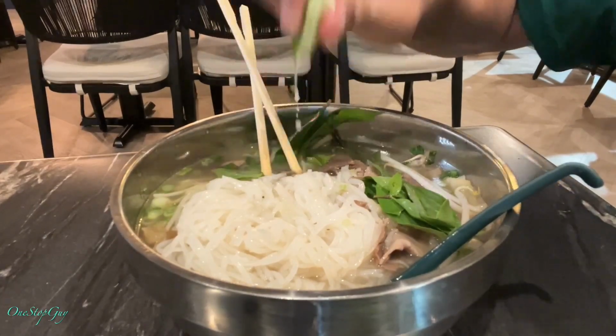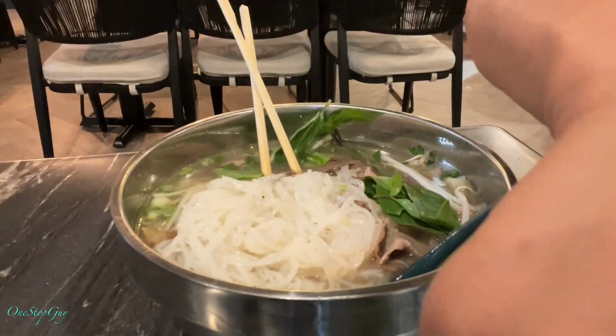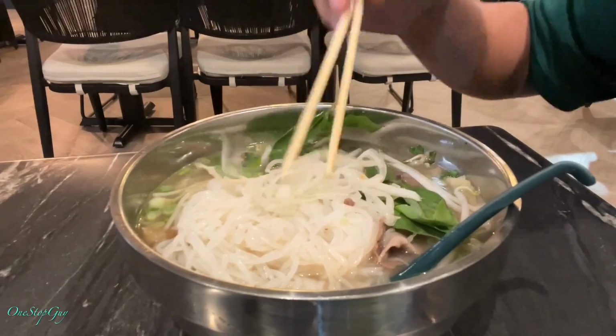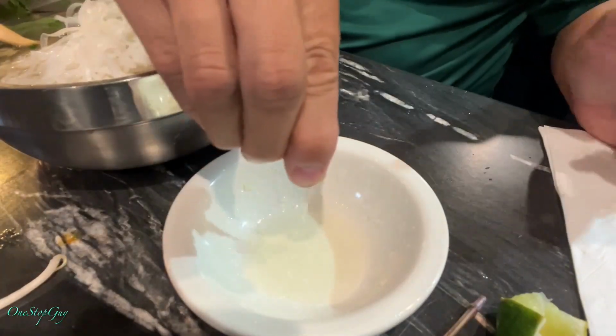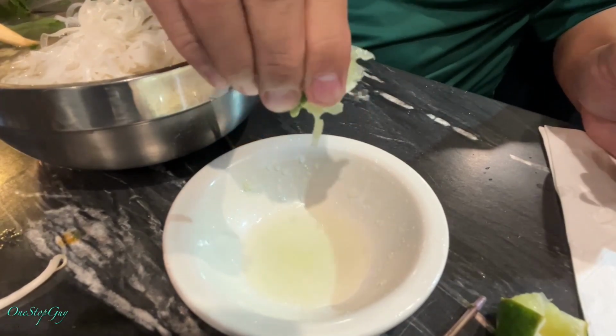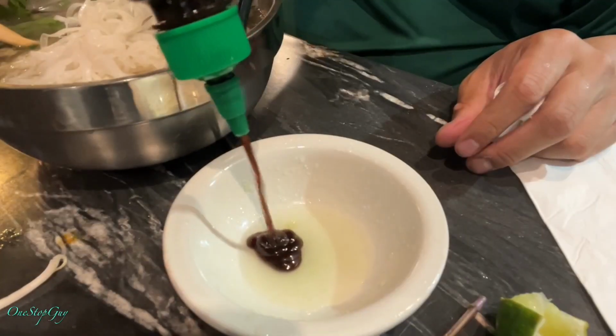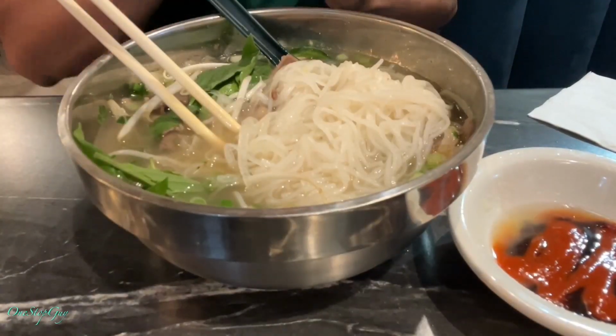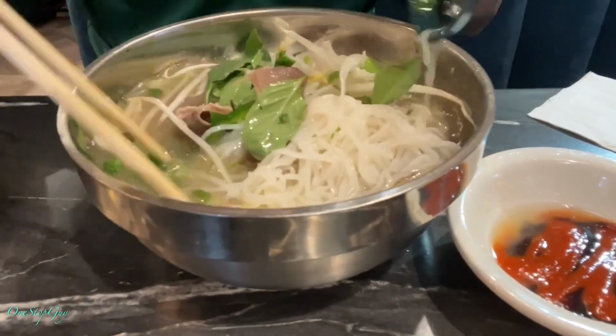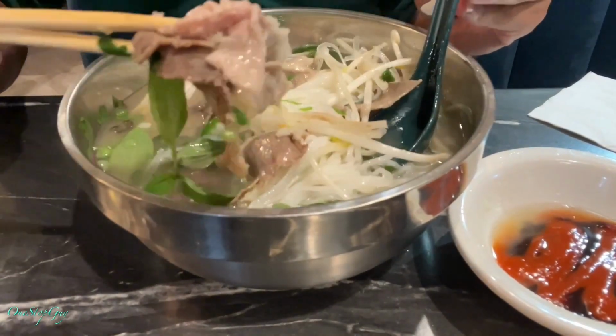So overall, guys, this restaurant, I'm gonna give it a solid 8.5 out of 10. All right, so the food was pretty good, guys. The pho is amazing, got a lot of seasoning, got a lot of flavoring, which I really like. And also the beef stew, the lady said it was above average, so that's good enough for me.